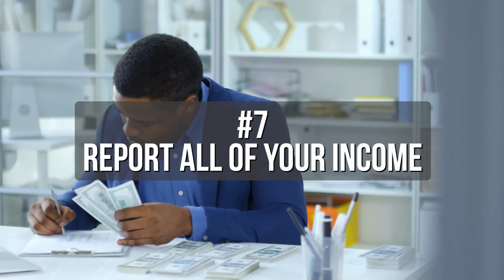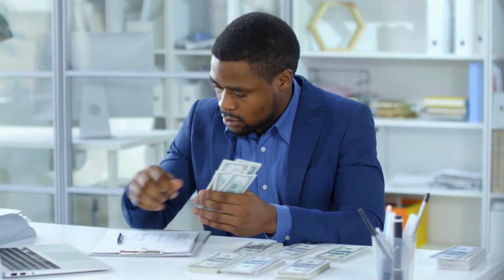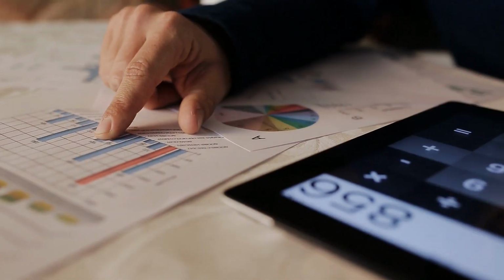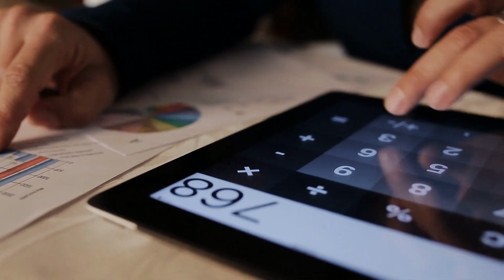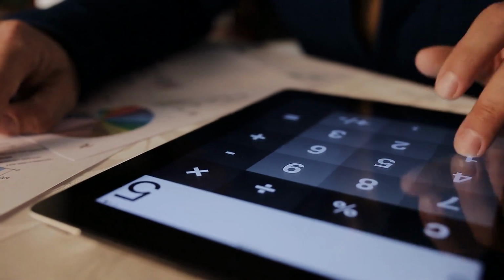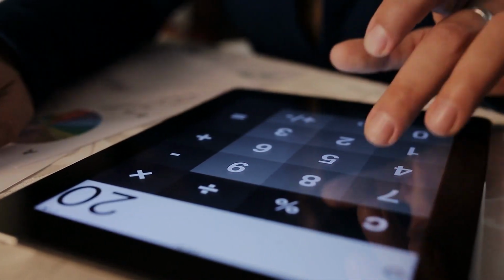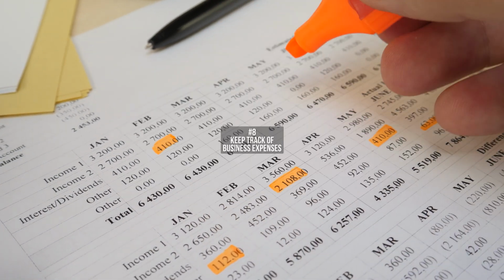Number 7, report all of your income. It's important to report all income from your side hustle on your tax return, even if you didn't receive a 1099-K tax form. Just know that you shouldn't rely on tax forms to determine your taxable income. You need to keep your own records and report your income on your tax return, whether you receive a 1099 tax form or not.